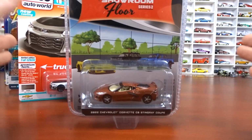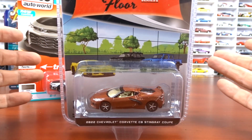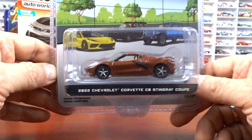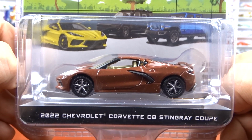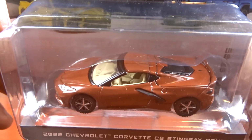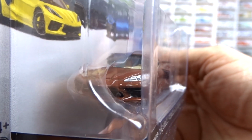And then we got some showroom. This is showroom floor series 2. There's 6 cars in this set. I've got 3. I haven't been able to find the rest yet. So this first one is a 2022 Chevy Corvette C8 Stingray Coupe. And it's done in a brown. It doesn't do this car any justice. And it's got a tan interior. I don't think that is a really good color for this car at all. But it is what it is.